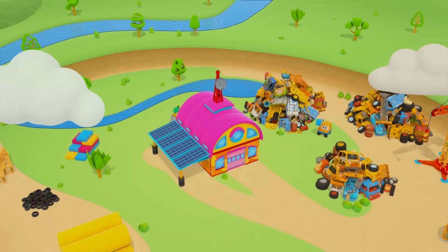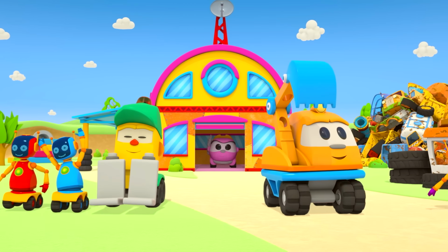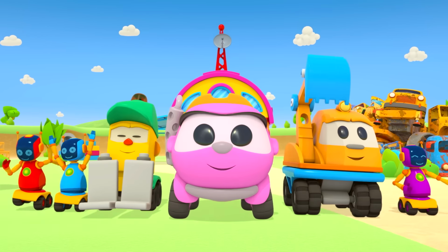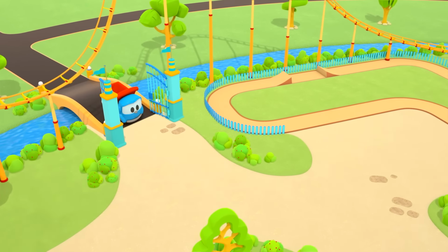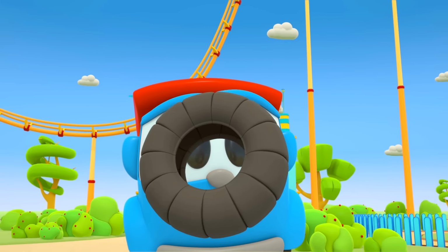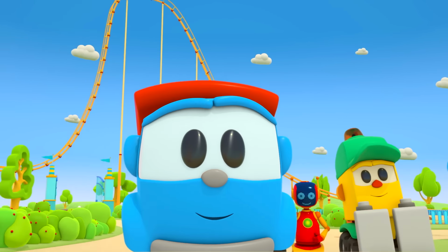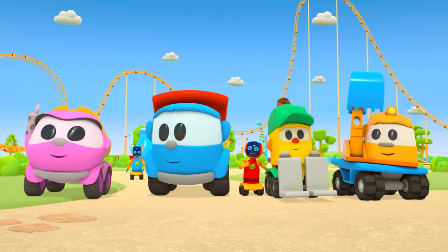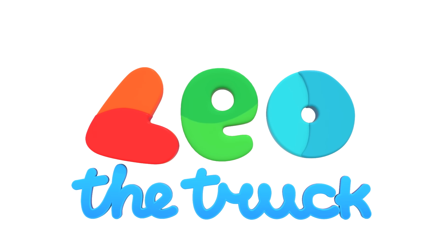Lefty and Scoop, robots and Leia having a lot of fun. Who's the fastest one? They build the cars that are so good. Wheel, motor, and hood. Who brings the parts? It's Leo. Leo the truck.